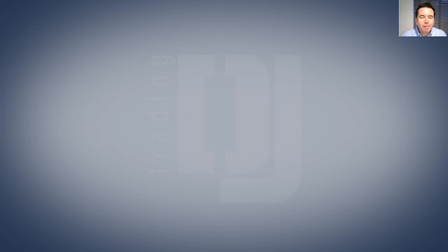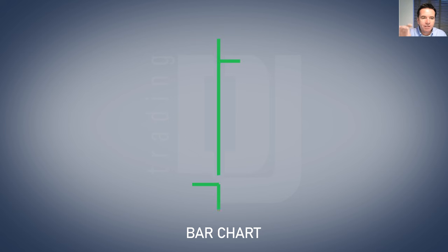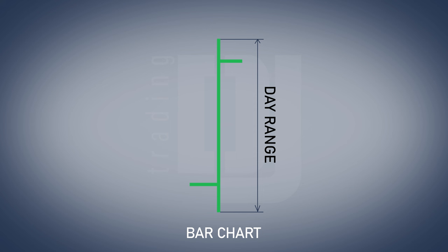So for many years, the bar chart was a popular way of looking at markets. With a line chart, we just have one piece of price data, typically the close. So if we're looking at a daily line chart, it'll show us closing prices plotted over a series of time. But lots of people want more information than that. So for many years, like I say, the bar chart was really popular. With the bar chart, we have three extra bits of information, not just the close. So the range for the bar, that's the range for the market for the day. So it traded from a low to the high up there.